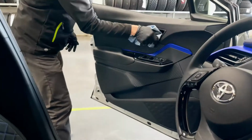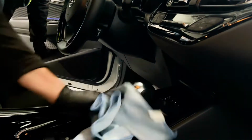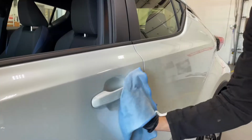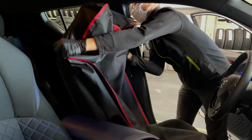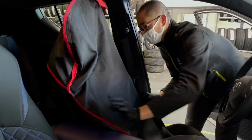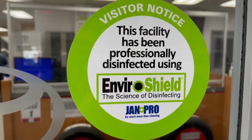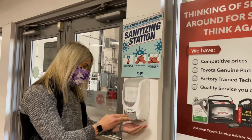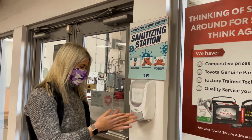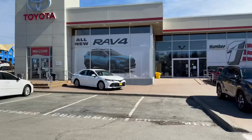Before your vehicle is taken in for service, it will be thoroughly sanitized, including all high-touch surface areas such as the steering wheel, shift knob, door handles, door panels, and a seat cover will be installed before anyone sits inside. Other measures we have taken include consistent disinfecting, 6 feet distance recommendations, and hand sanitizer stations throughout. Upon departure, your vehicle will be sanitized once again to ensure the safety of our customers.